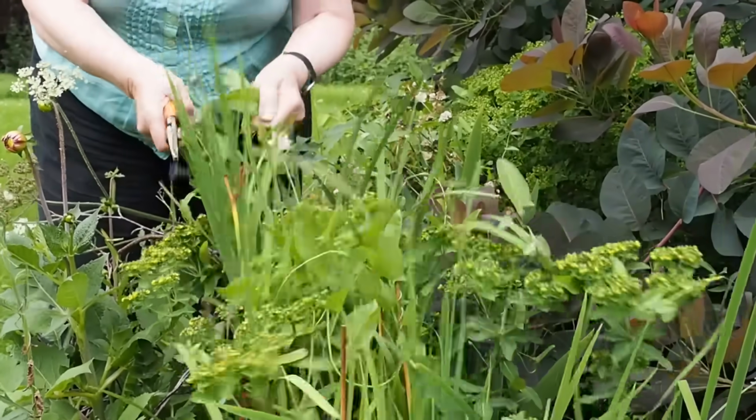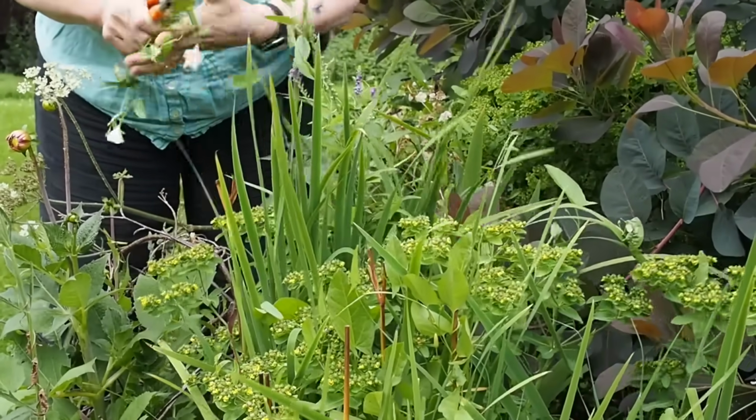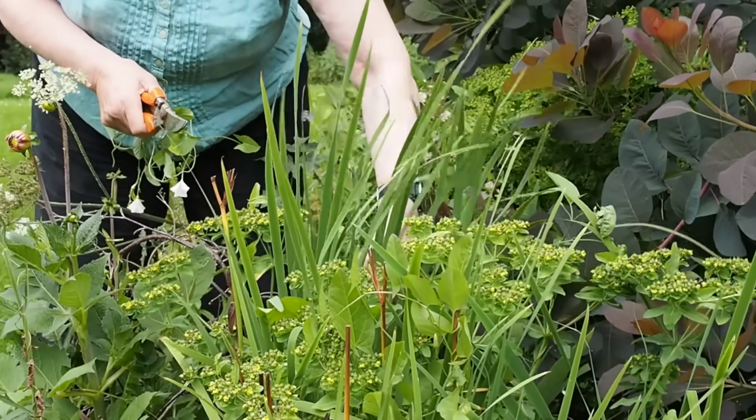But actually, weeding can be quite immersive in your garden. You get to know your garden, and it can be quite meditative. So perhaps let's change our minds about weeding, as opposed to trying to pretend we're never going to have to do it, or that we can find a final solution.